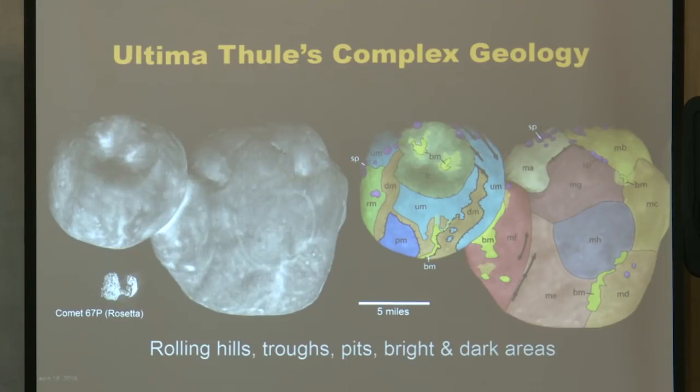And here, Comet 67P is shown to scale to Ultima Thule, and it's really tiny. On the right, we have a geomorphological map of Ultima Thule, led by Oliver White. A geomorphological map is where we group terrains of similar patterns and landforms together to try to understand the spatial relationships between different features on there.